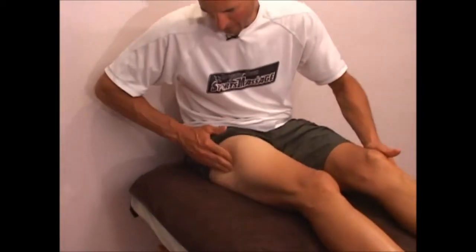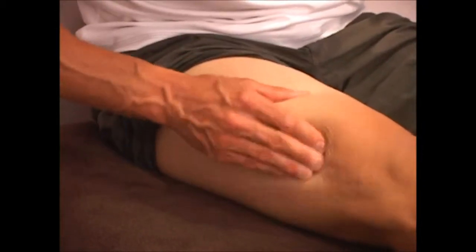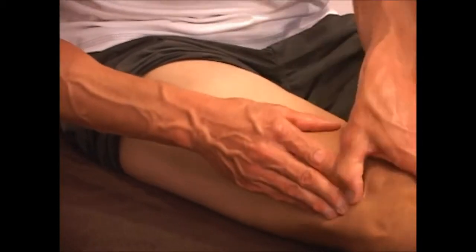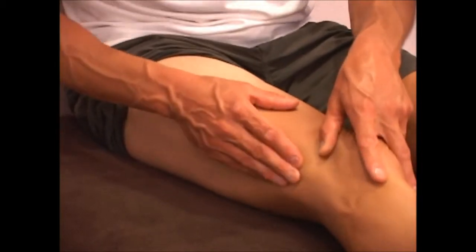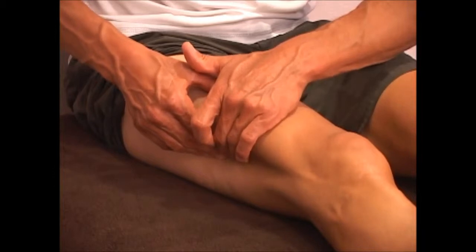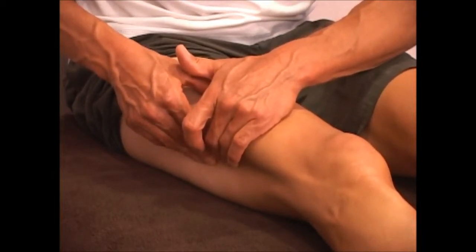So the IT band is starting up here at the hip. I can strum back and forth across those fibers. It's typically very tender, coming the whole way down here, and you can see where that tendon, and you can especially feel it, hooks into the lateral side of the knee. Okay. My pet peeve with massage therapists are those that crank so hard on this that I'm holding my breath and it's not pleasant at all. If you're holding your breath, you're not getting maximum benefit.